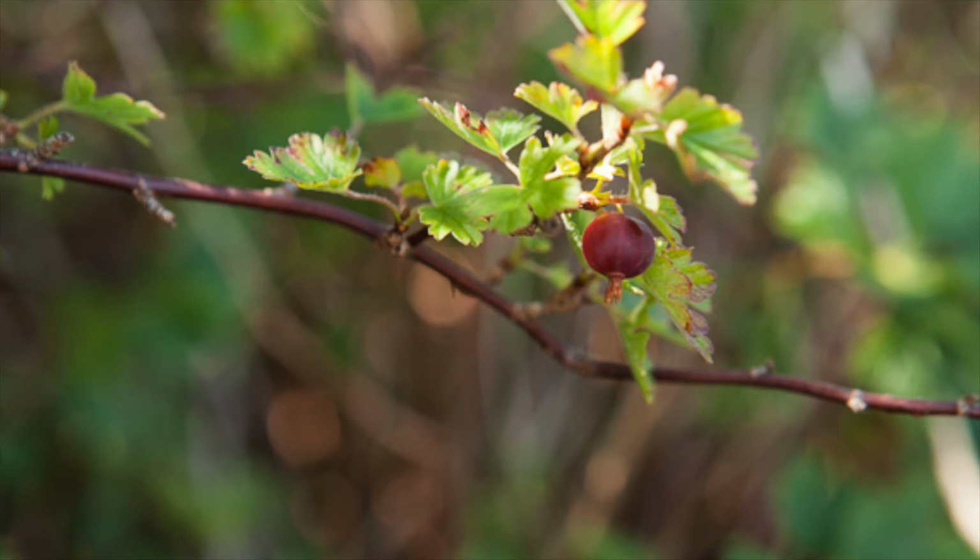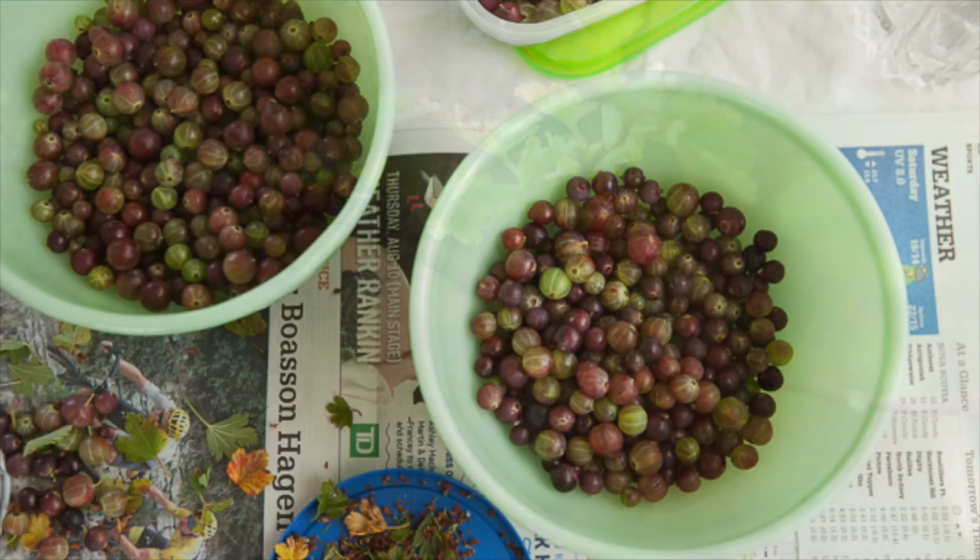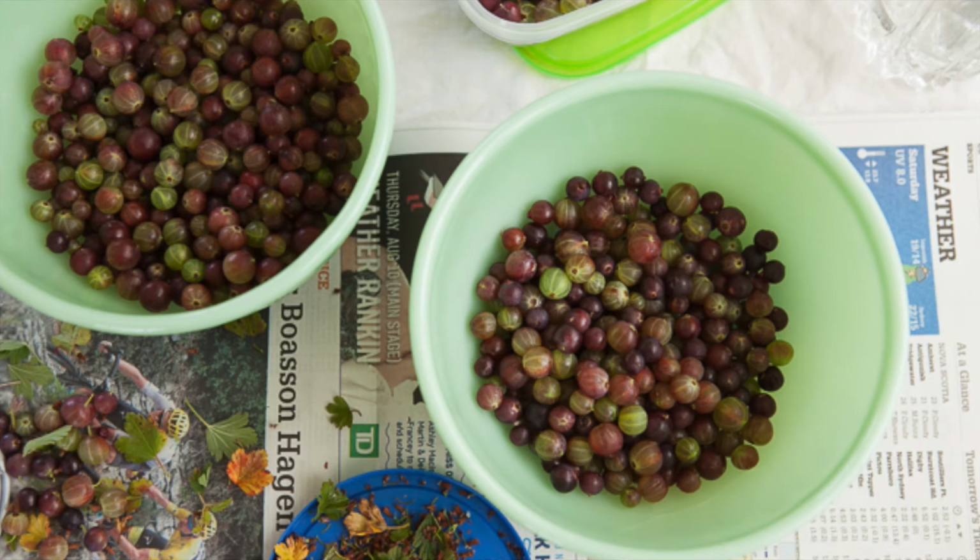Okay, so we have all the berries. We stemmed and topped and tailed them, which took way longer than we thought. It took hours. So we have 14 cups of gooseberries.